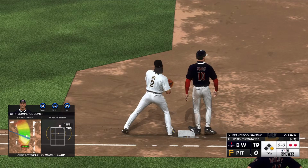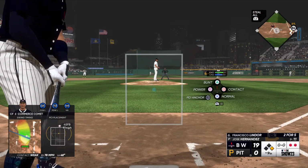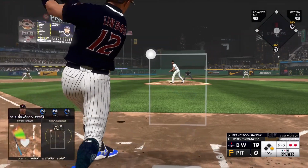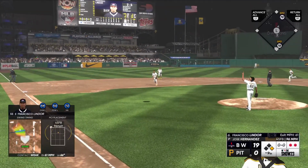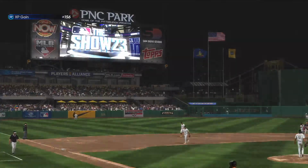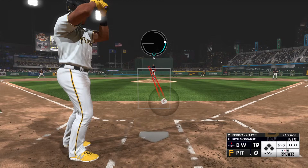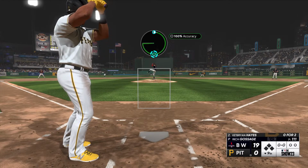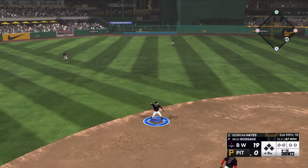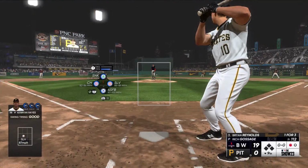And he's back in standing. Next pitch is popped up. Hayes should have this one. He makes the grab. And that is that. Bottom of the ninth. Down the third baseman, Ke'Bryan Hayes. Out to short. Lindor on to first. And the leadoff man retired here in the ninth.